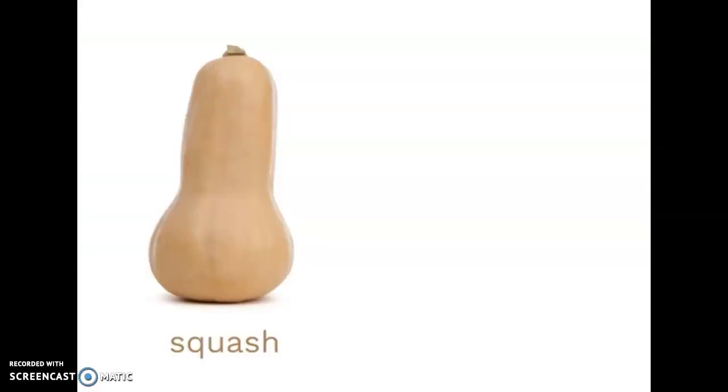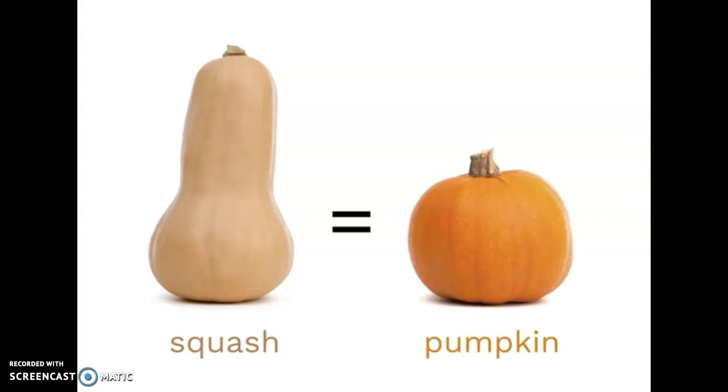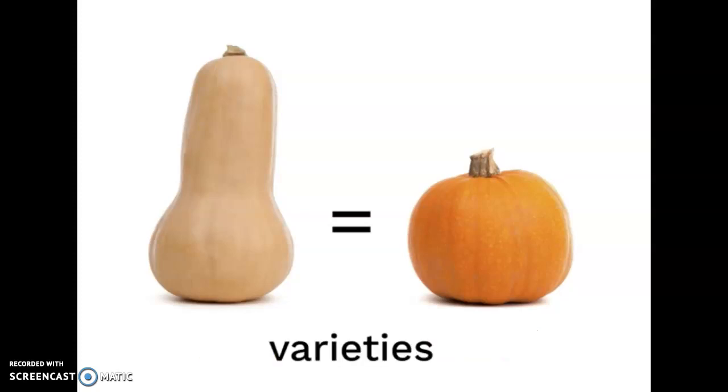Squash isn't really its own thing. By seeing its similarities with pumpkins, I can let you in on a little secret. Squash is just one of the 100 pumpkin varieties. It too was created from that same original wild pumpkin that's thought to have come from Mexico so long ago. So pumpkins and squashes are just two different varieties of the same fruit.